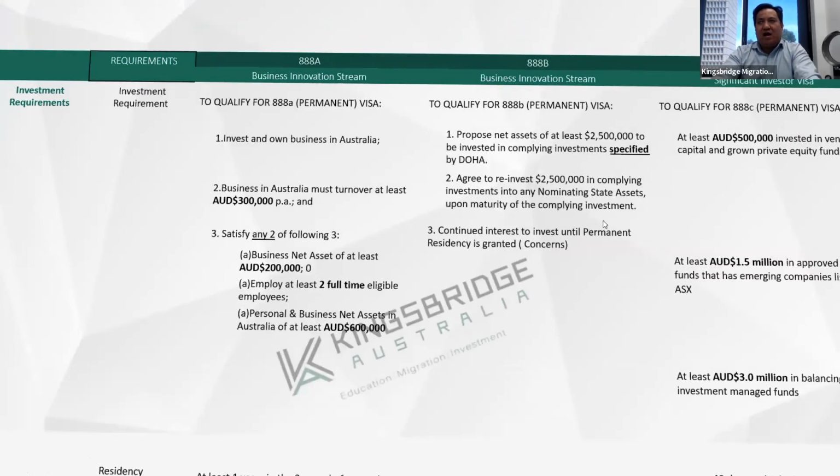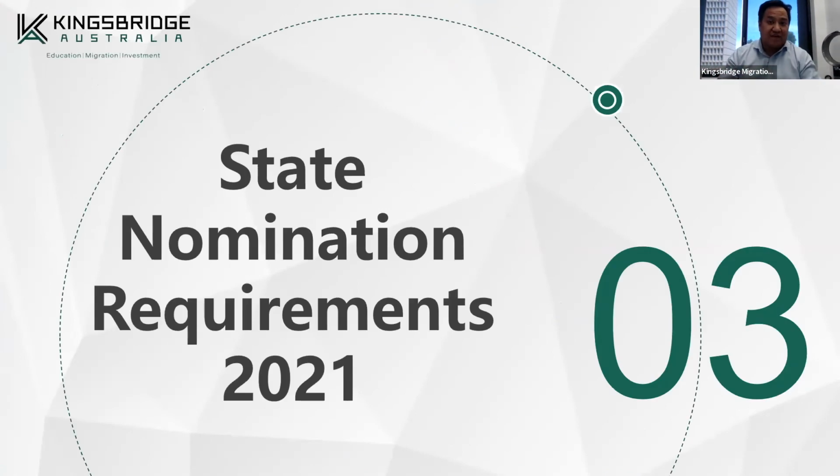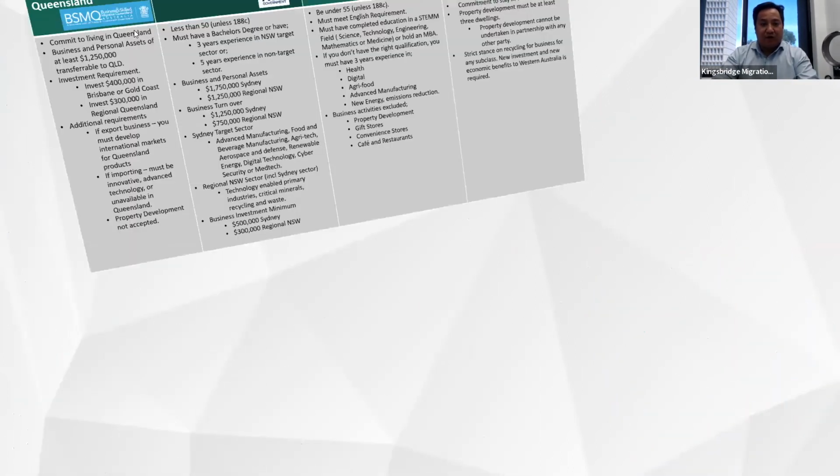So now we've talked about the visa programs, and that was already confusing enough, obviously. But the worst part about this is that every state has its own requirements. I'm only going to talk about the 188A pathways, because these are the major changes which have affected a lot of the investors. So I'm only going to talk about 4 states.